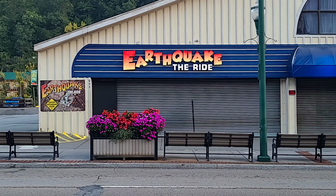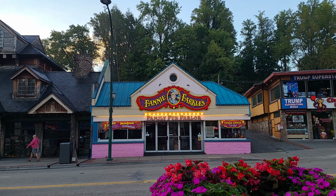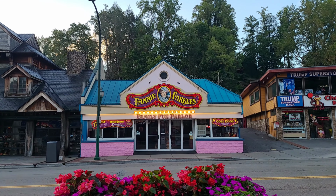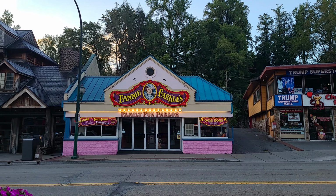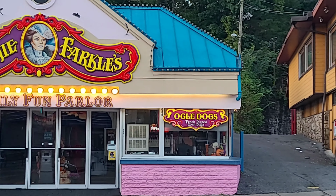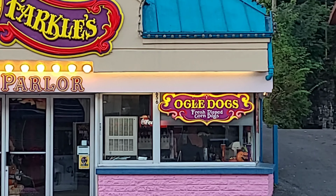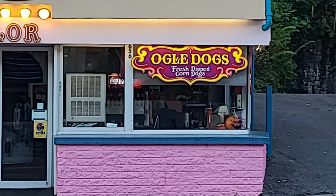And right across the road from Earthquake the Ride is a must-do if you're ever in Gatlinburg. That is Fanny Farkle's Family Fun Parlor. And really, the main reason to go there is for what they call an ogle dog. It is a foot-long corn dog, and it is so good you have to get one anytime you are in Gatlinburg.